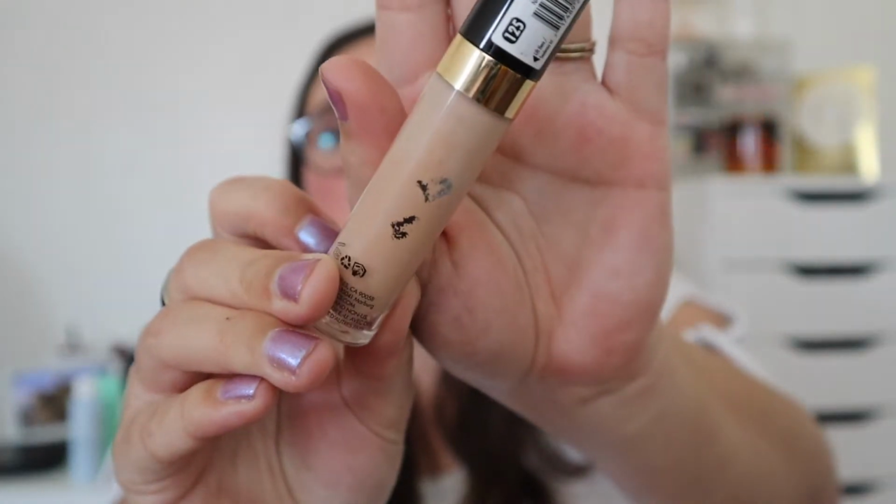This is in my Partners in Cream project that I am participating in, so I should have my update video posted in the next few days because I've only been doing it for 1 month so far. But this is in that project and I'm trying to basically finish it up. I don't have a lot of products left. You can kind of see here the window peeking through. So I just think this formula is a little bit too creamy for me.